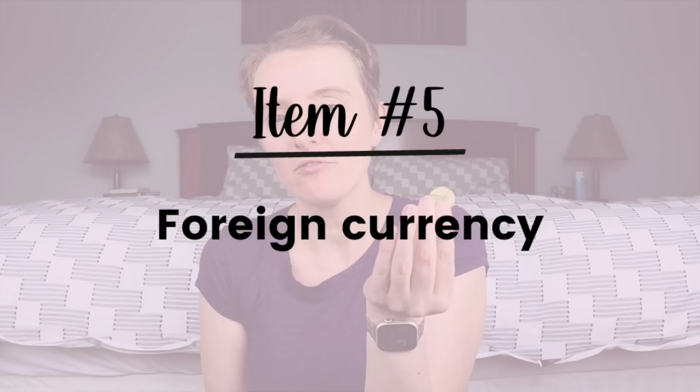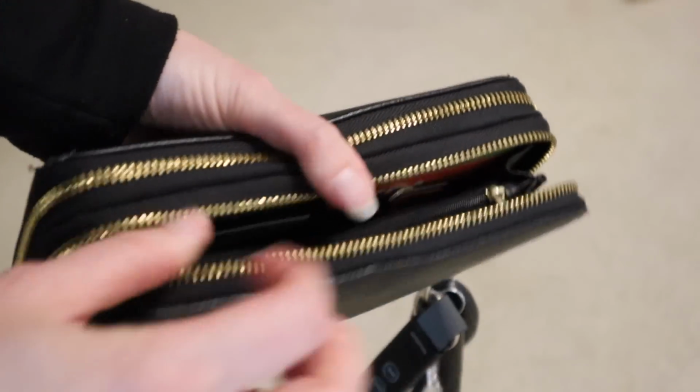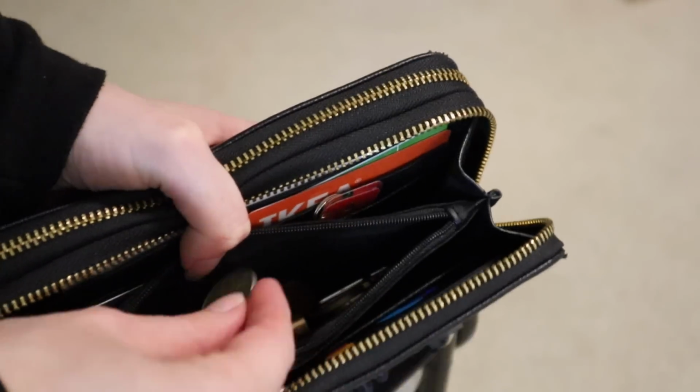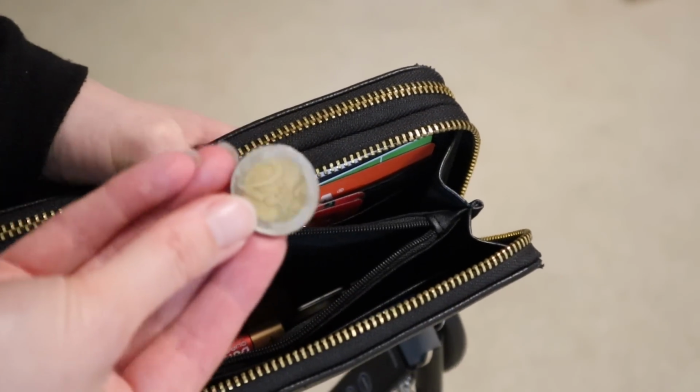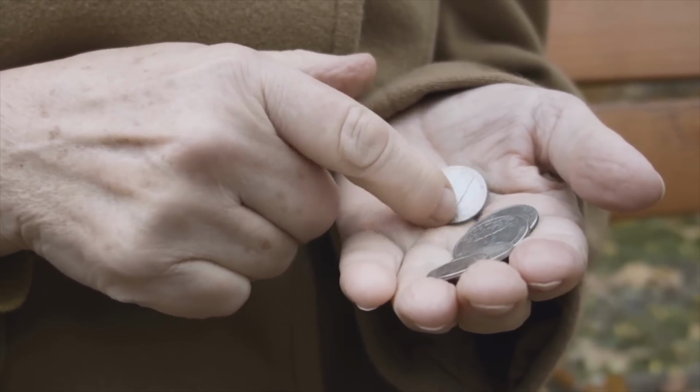Okay, so I pleasantly surprised myself with this next one because I thought I had more than I actually do. That is foreign currency. You go somewhere, you exchange your money, you come back, you still have a few coins, maybe a note or two, and you think, I'll use those the next time I travel to that country, but you won't. You'll just leave it there. You'll completely forget about it. I can pretty much guarantee that if you have ever exchanged currency, then you still have some of it lying around your house somewhere.